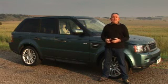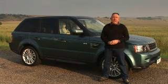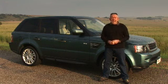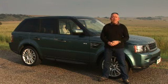It's the breadth of talent that makes the Range Rover Sport so special, and that's as true of this latest TDV6 version as it is of the rest of the range. It may not be as sporty and as exciting as the supercharged version, but it's certainly the most balanced member of the Range Rover lineup.